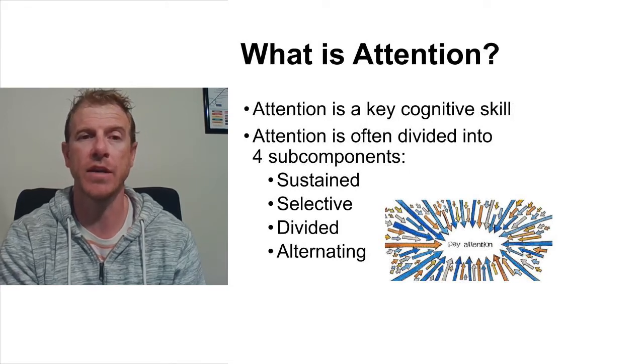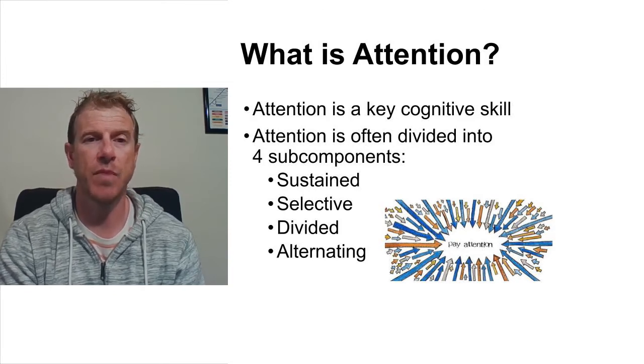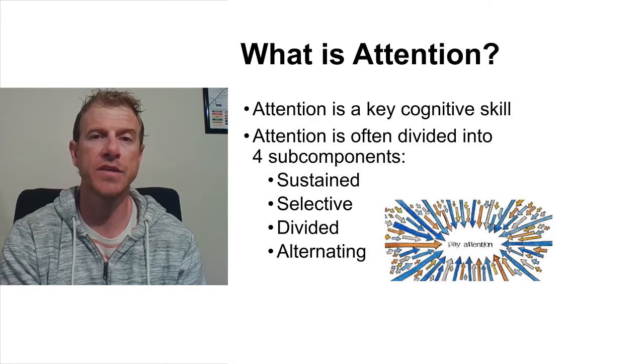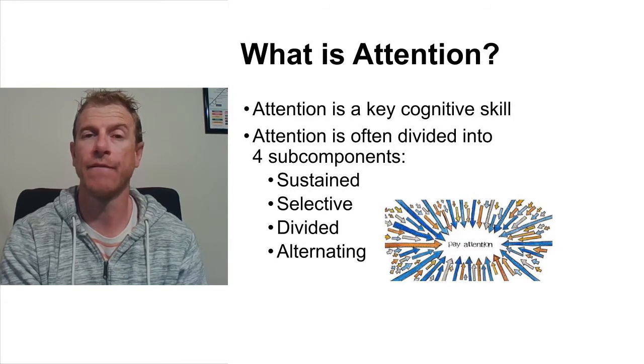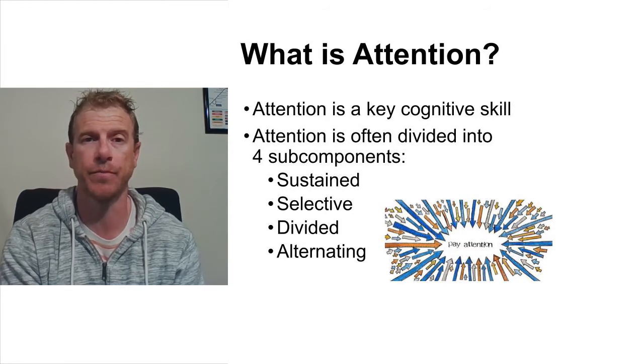The first being sustained attention, and this is our ability to pay attention or concentrate for a prolonged period of time. Some examples of this might be reading a magazine, watching TV, talking on the telephone, or listening to music. The next is selective attention. This is the ability to focus our attention on a task while filtering out the internal and external distractions. An example of this is focusing on a conversation when you're in a loud coffee shop, or maybe it's reading in front of the TV and blocking out that information.